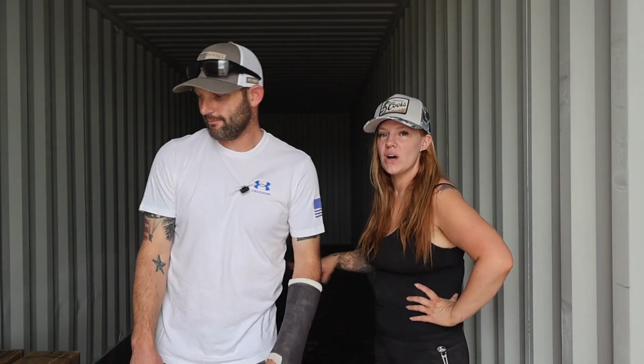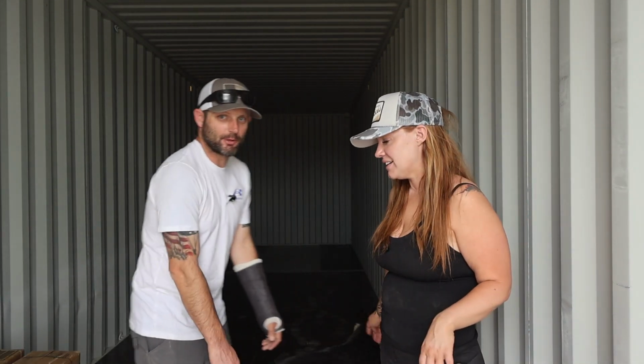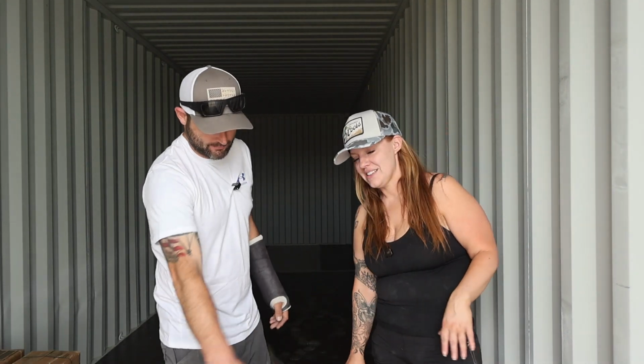I know you guys can't see, but the German Shepherd is right below us, and he is very, very excited. He's excited, and we don't want him to break the camera. He doesn't want to go by the camera because he's a little nervous.